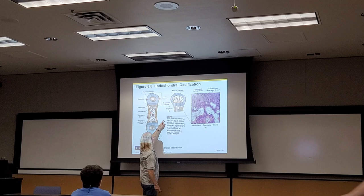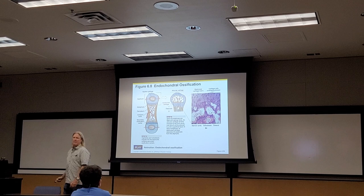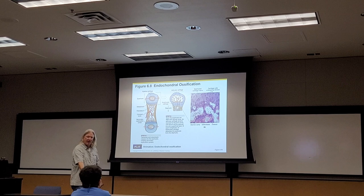Born. I still see a big chunk of cartilage there. What's that? Is that going to go away, or is that going to stay there? What's this epiphyseal cartilage going to be? You're born, you're out, you're on the ground, you're in the hospital. How long will that cartilage still be there?